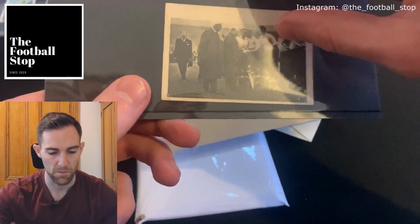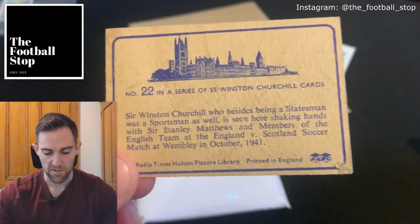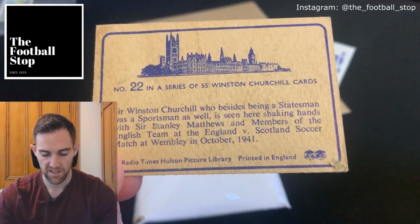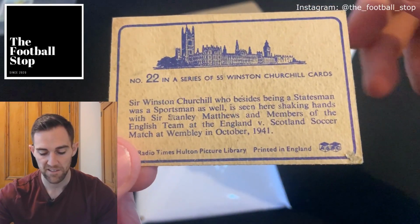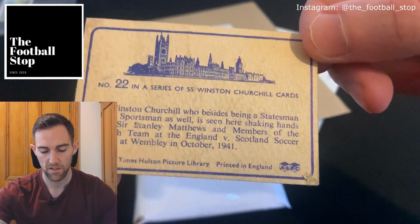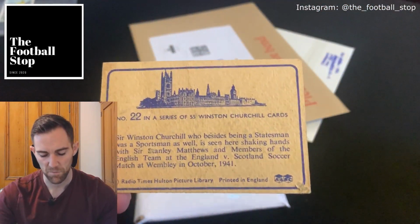I think it probably says on the back, I'll get it out, that'll help. I imagine he's playing for England. Here we go, some information. So it's number 22 in a series of 55 Winston Churchill cards. Winston Churchill seen here shaking hands with Stanley Matthews and members of the English team at the England versus Scotland soccer match at Wembley. Interesting that they've called it soccer, given that it was printed in England. That surprises me a bit. Why would you call it soccer? Unless, well, no, because it's printed in England.